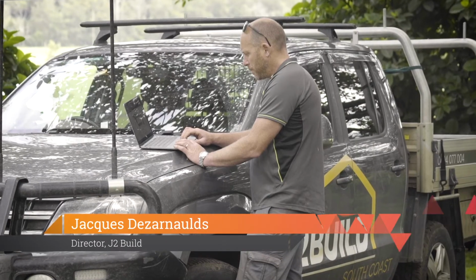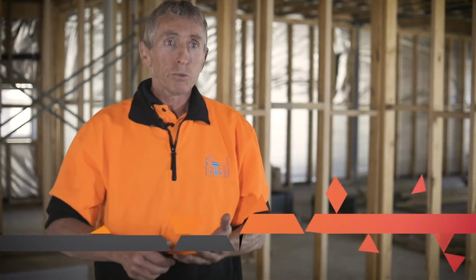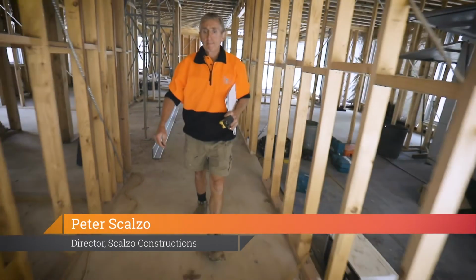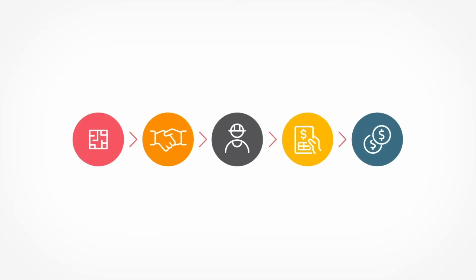It's made my office work a lot easier, a lot more efficient. Buildxact gives me confidence that every job is going to be tracked correctly and efficiently. I'm able to be on site, run the job, be home, run the office. So without Buildxact, I'd definitely need another office staff. With Buildxact, you get everything you need in one place.